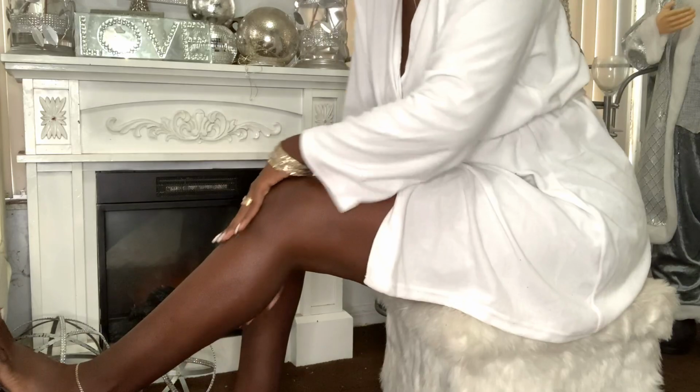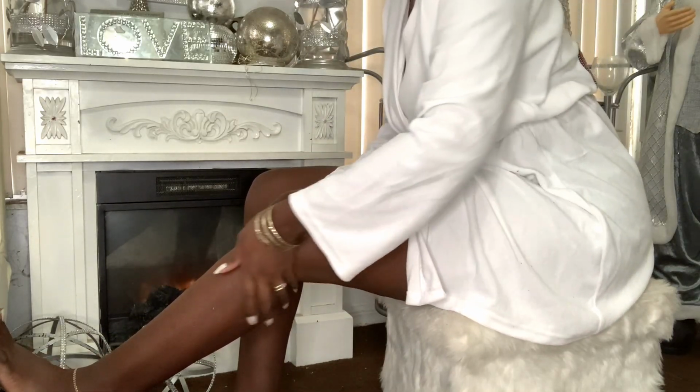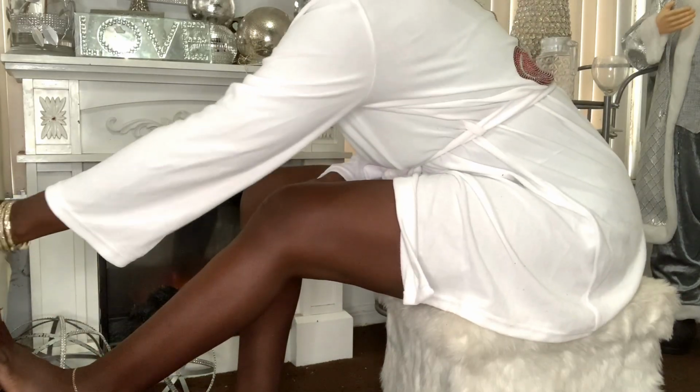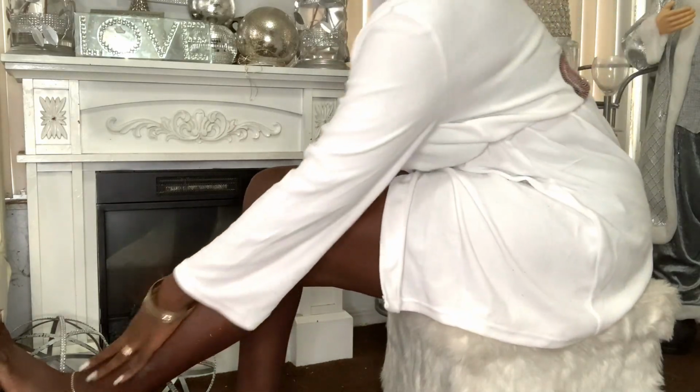So here, I'm using Mara Cosmetics Body Cream Lotion, you guys, and it's so good. I love it. It leaves your skin smelling so good, very soft, and shiny. Like, look at that. I'm so moisturized, honey.